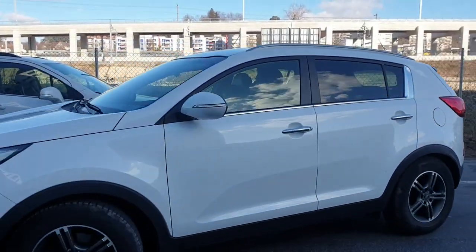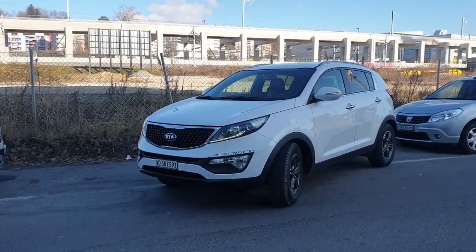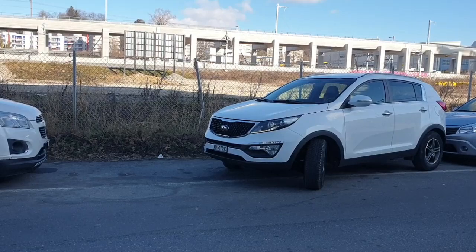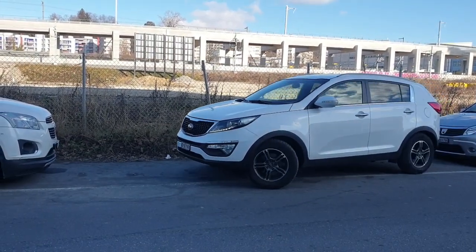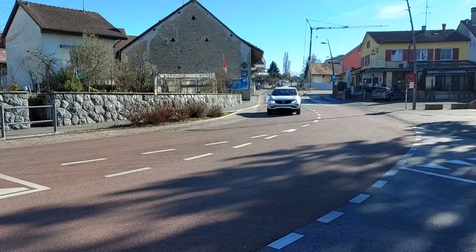This is because of the higher body of SUVs compared to normal cars. But for Sportage, maybe thanks to the angle and size of the bonnet, you have rather good visibility and control in front of the car. On top of the good visibility, you have parking sensors and a reverse camera, so parking becomes easy.